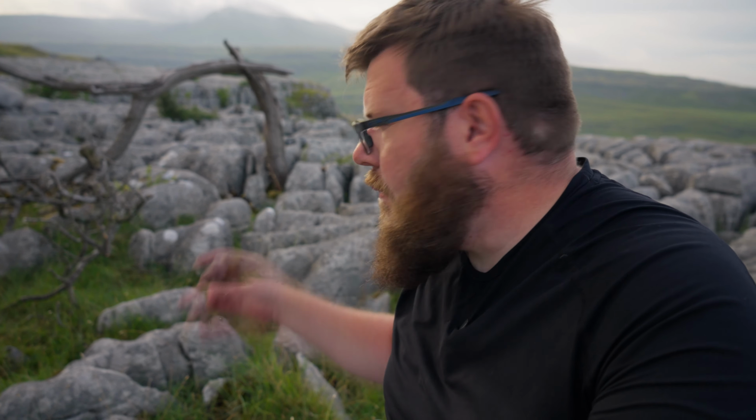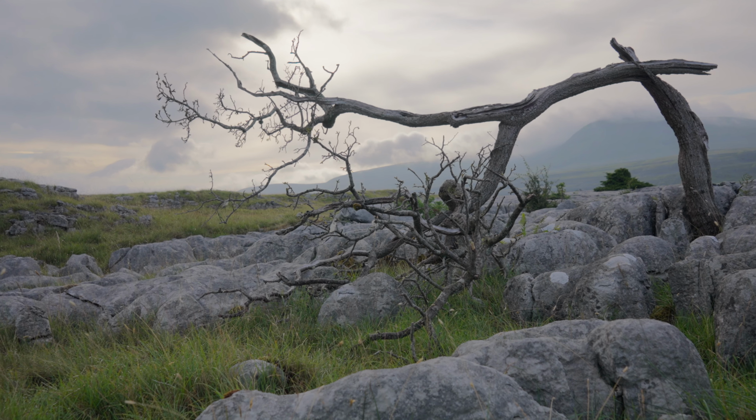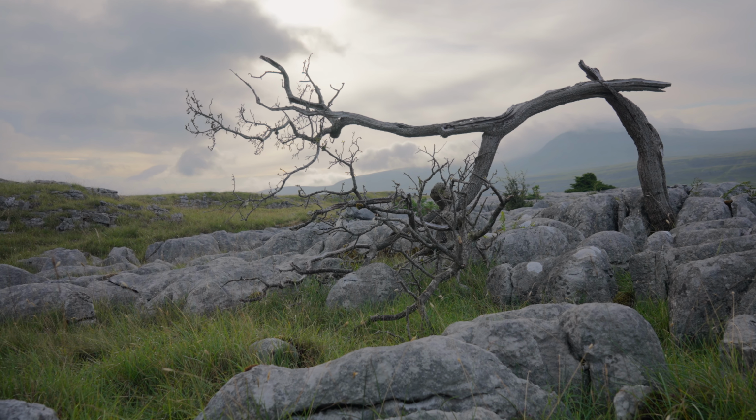So I've walked over to the other side of Twisleton Scar now. I still can't say that very well, can I? And came across this tree, which I think I may have seen, it was either in Steve's or Darren's video. I think it may have been Darren's. And yeah, it's basically a broken tree, split kind of halfway in the middle, which is actually making a lovely frame for Ingleborough in the background there.